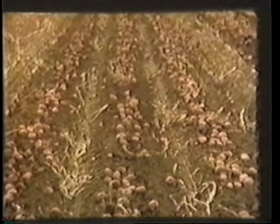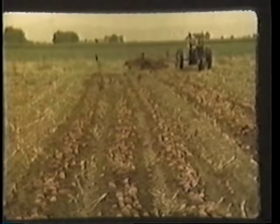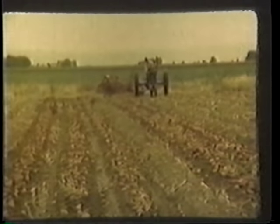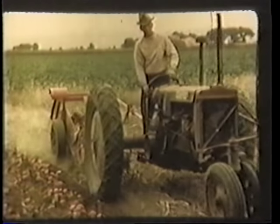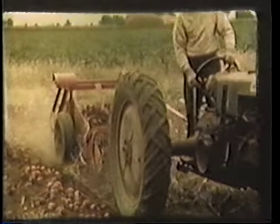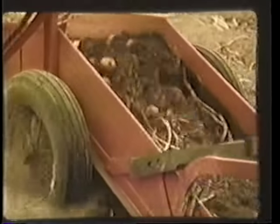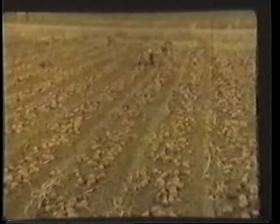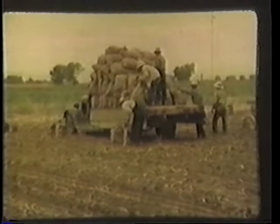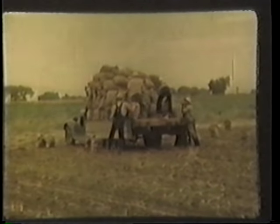Here's a fine crop raised on land owned by Joe Pumphrey and farmed by Kenneth Headley. Ken's potatoes on this ground yielded a little over 300 100-pound sacks to the acre. And as for quality, they graded better than 90% number one. Here they are loaded for hauling to the dock, where they'll be sorted, washed, and shipped.